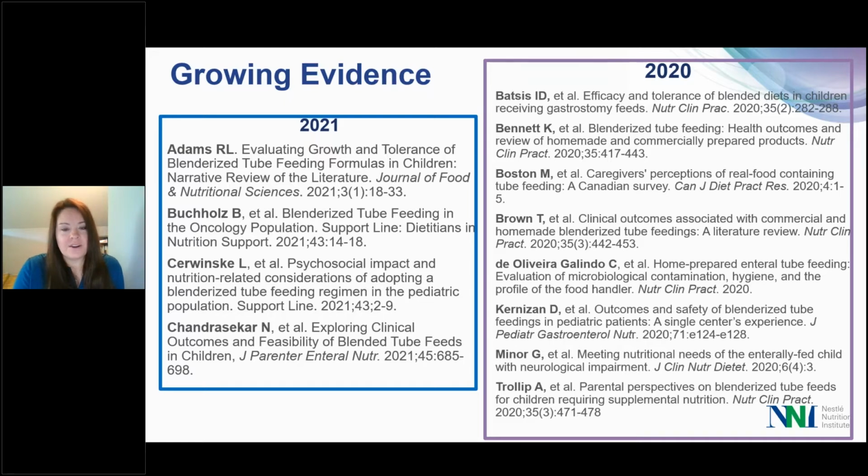As you can see here, there are quite a few studies that have been published most recently. Please do note that many of these studies have been done in pediatric populations. And another thing that is notable is that many of these studies are utilizing home blended products as opposed to the commercially available product. So there definitely is room for more research to be done in these areas.